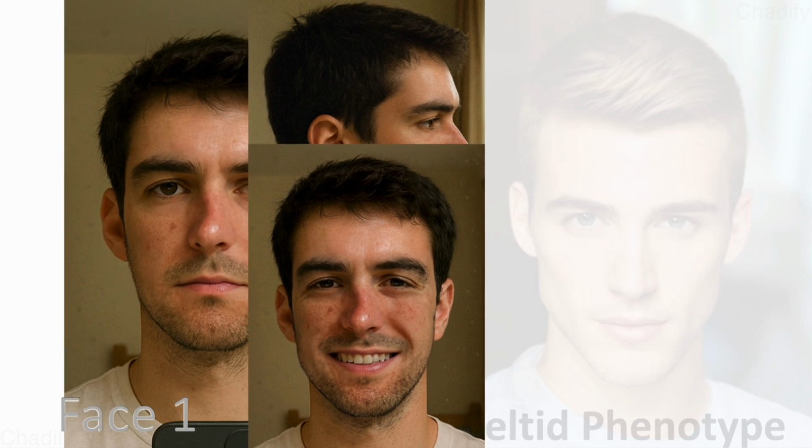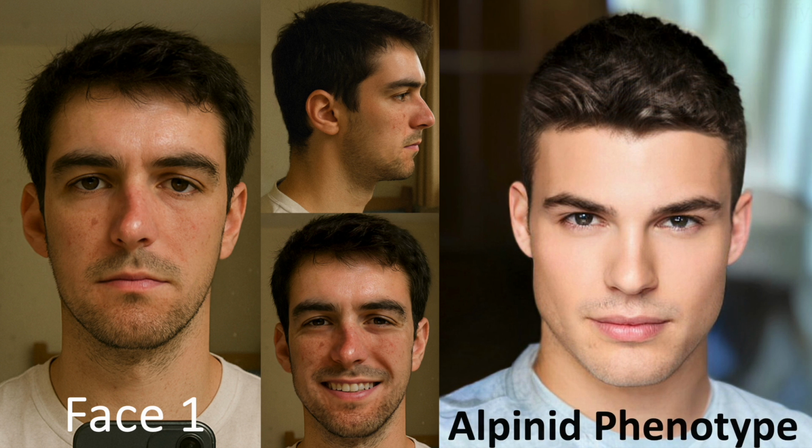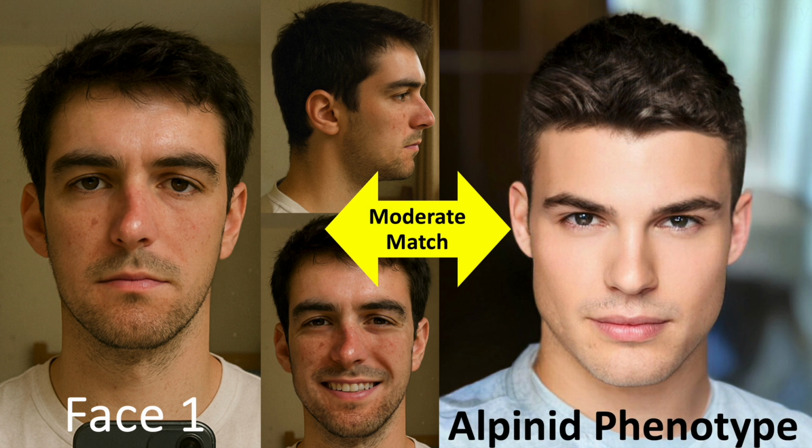The essential views. So face number one is definitely a strong match with the Celtic phenotype. He definitely looks like he might be Irish or British to some degree, despite having a bit darker hair, which does occur in those regions to some extent. Additionally, he definitely has some admixture of the alpinid phenotype, which is notorious for having darker and broader features.